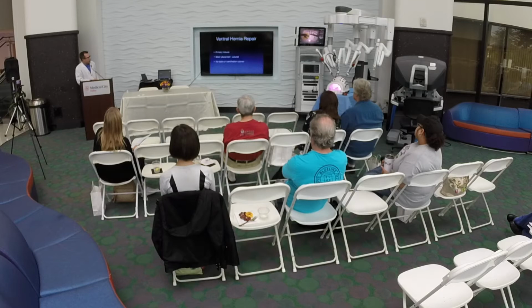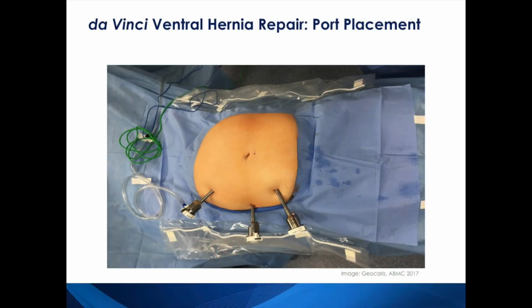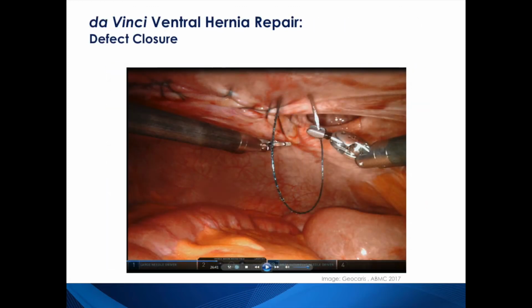There are other types of hernias that we repair. One is called a ventral hernia. Dr. Sutker mentioned that we see that about 10% of the time, so they're not as common as inguinal hernias. For this, the trocar placement, or the incisions, are placed on the side rather than across the midline. A ventral hernia is a hernia that occurs in the middle of the abdomen. We can close the hernia with sutures, and then we place a mesh over the closed defect.